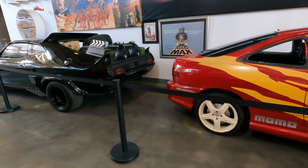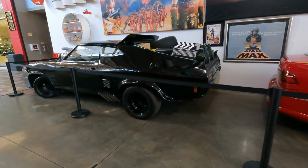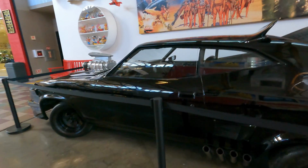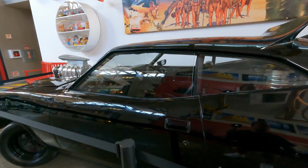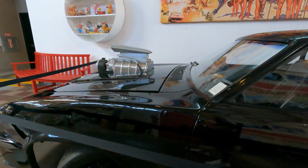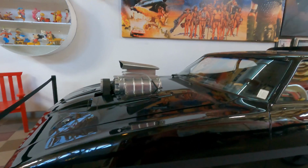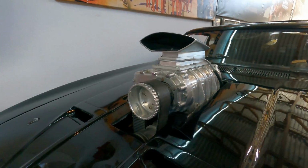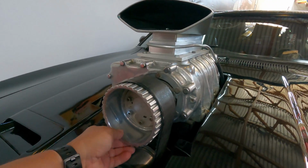She's in rough shape. Mad Max. We got the Mad Max car right here. Isn't this something? The old police interceptor car. This is when they made the first Mad Max in Australia. See the motor here. See how that's sitting? But that's not real.